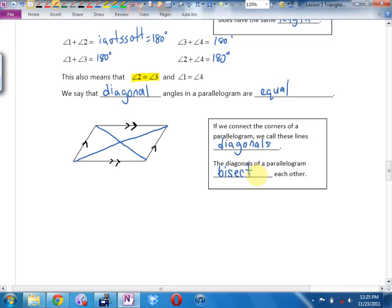Okay? If you know one, you know the other. So there's our parallelogram. We've done a trapezoid, we've done a parallelogram. Now we're going to look at a special parallelogram. A rectangle.